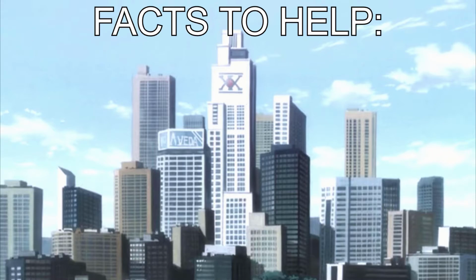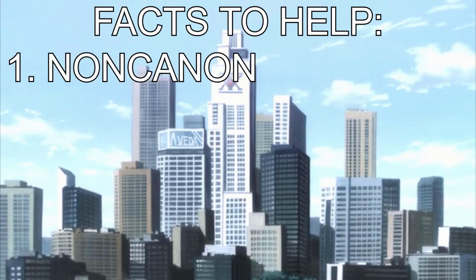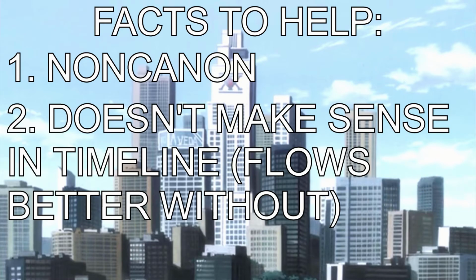The movies are completely non-canon, meaning that they don't actually happen in the timeline of the anime. Also, the York New City arc segues pretty well into the Greed Island arc, and the Chimera Ant arc takes place directly after the end of the Greed Island arc. Because of this, the movies don't make complete sense in the timeline, even if you watch them when I told you to, and it may flow better by watching the movies after you're finished with the series, but in the end, it's completely up to you.